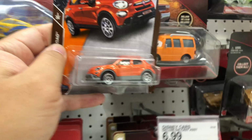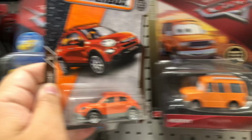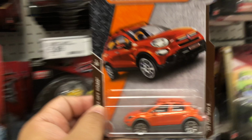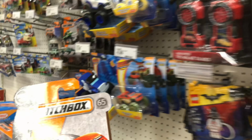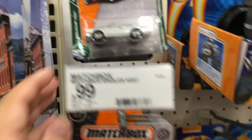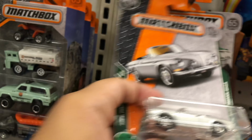Okay. So this one kind of looks like Murphy. What do you think? Fiat 100. Yeah. Your name. Okay. This is a Sterling, maybe. Nah.